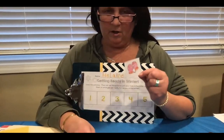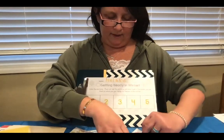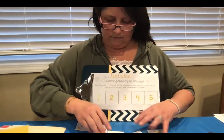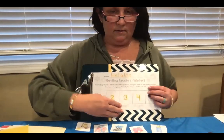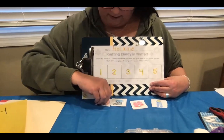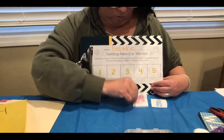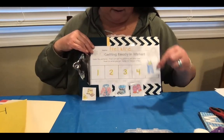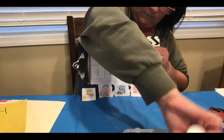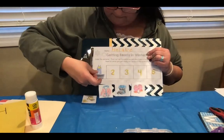So, like I said, do we put our mittens on first? I don't think so. I think, see, all these pictures, see them? You don't need to see me, you can see the pictures. I think maybe we can't put our jacket on before we put our clothes on. Maybe we should put our pants on first. Looks like that is what is going to go first. So we need our glue. We're going to put our pants on first.